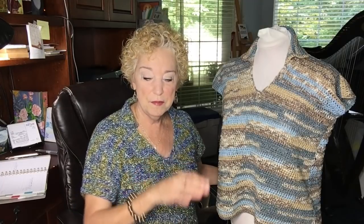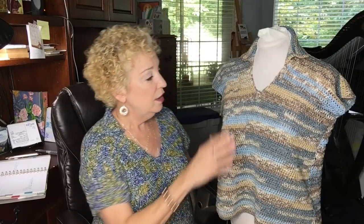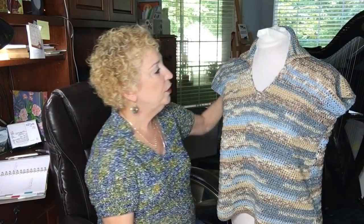Now, this one I will say I made a little bit different from this particular Easy Tweety. This is made right by the pattern, of course, that you get on the Etsy shop. This is the one that I made this pattern by. Now, this particular one, I made a few changes. I put an extra row of double crochet on the collar.